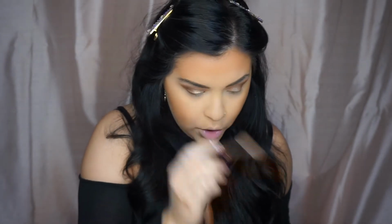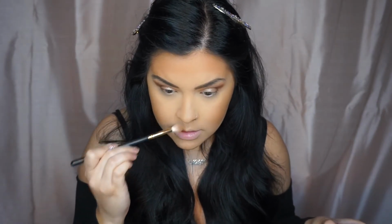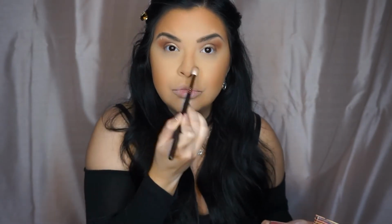Okay, then I'm gonna take a fluffier brush that looks like this, and I'm going to do the same thing for my nose, but for my nose I'm just going to use Hoola, and I'm gonna brush it along the sides and then over the tip of my nose. Just like that. Perfect. Then I'm going to blush my cheeks.